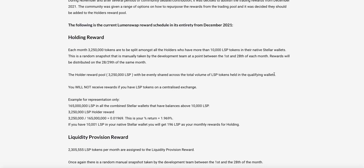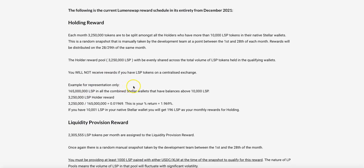It's the amount of tokens held collectively in those wallets. I've used 165 million here as an example, representation only, but that will obviously go up as time goes on. This is just to show you that it's about the volume of tokens across all the wallets holding more than 10,000, not the number of holders. It doesn't make any difference whether there's 20,000 or 5,000 or however many, it's the tokens in those wallets. I hope I've explained it well enough.